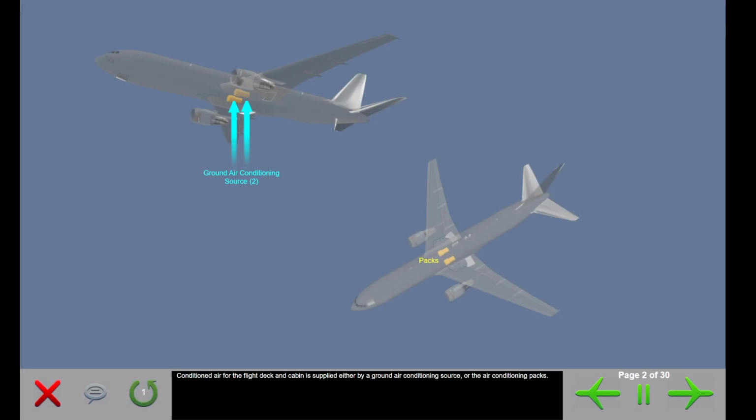Conditioned air for the flight deck and cabin is supplied either by a ground air conditioning source or the air conditioning packs.